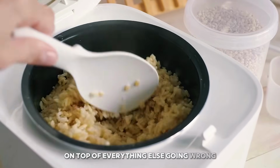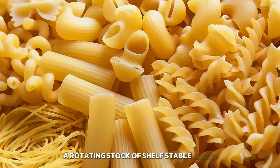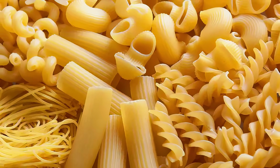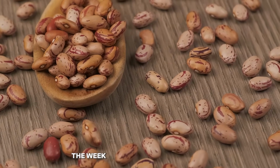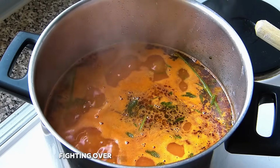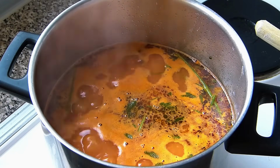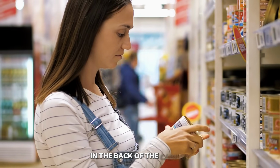Before August 1st, a rotating stock of shelf-stable basics is worth building slowly. Buy a little extra each trip instead of panic buying the week. A storm warning goes out and every cart in the store looks like yours, fighting over the same 3 cans of soup. Rotate what you have so nothing expires quietly in the back of the cabinet.